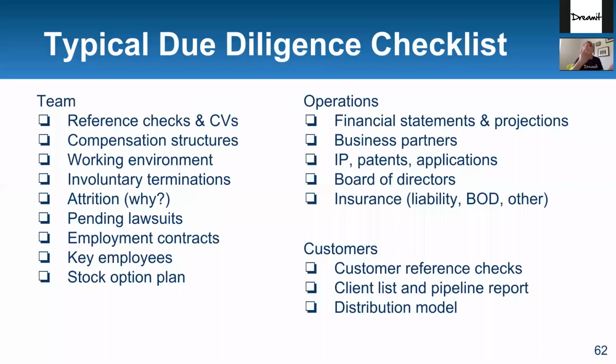Okay, this is a typical due diligence checklist. I'm not going through the whole thing here. One of the big things though is attrition. If people have left your team, why did they leave? So they're going to look at things like that. This is typical, and usually it'll be a page or two of questions.